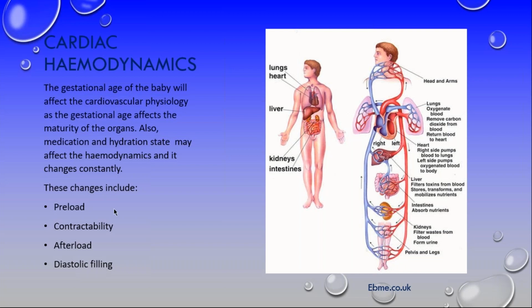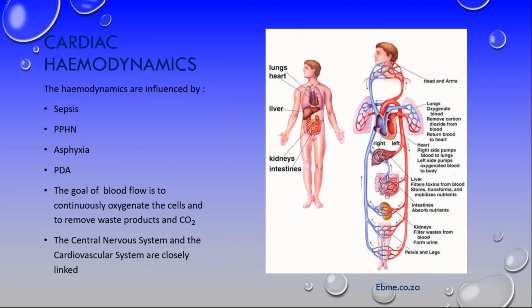So what we need to understand is that these changes will include preload, which is blood coming into the heart, contractility of the heart, afterload, leaving the heart, and diastolic filling. So when the heart is in diastole, it's filling properly. Hemodynamics will be affected by sepsis, persistent pulmonary hypertension of the newborn, asphyxia, and a PDA. The goal of blood flow is to continuously oxygenate the cells and remove waste products and CO2.